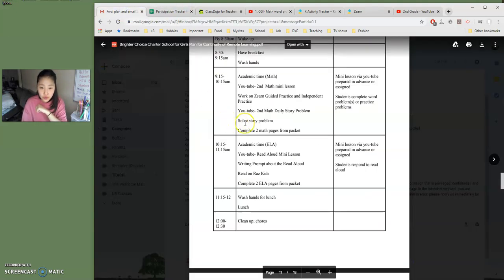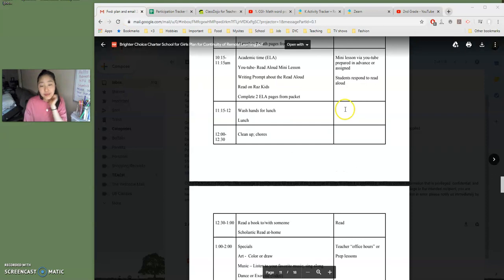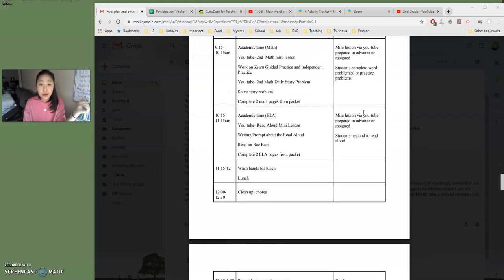Then they should be completing 2 pages from their math packet. It can just go in order. It should be the same 2 pages that they should be finishing. I believe I have the packet. Okay, then around 10:15, I hope that took about an hour. If they're rushing through it, tell them to calm down. Oh, you have all this time.